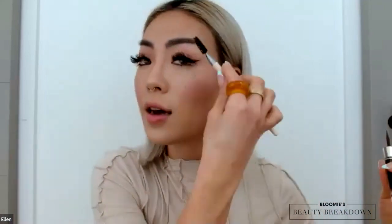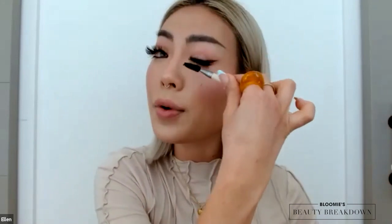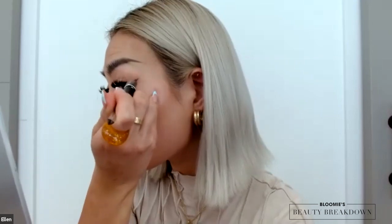Okay, so I basically like to do the eyeliner at the ends of my eye here and then flick it up. And then immediately what I'll do is get an eyelash brush and brush it out just to get any product out. So it's really nice and clean. Okay, let me just go in one more time. Okay, I think we did it, y'all.